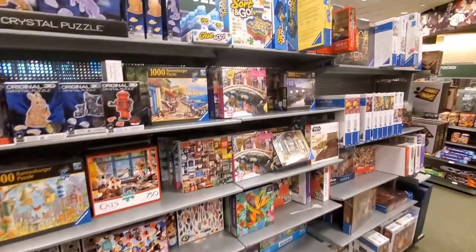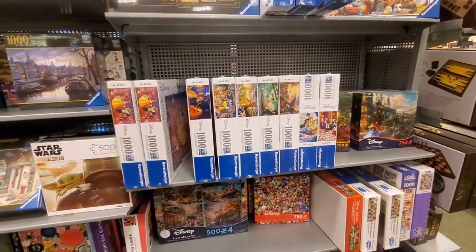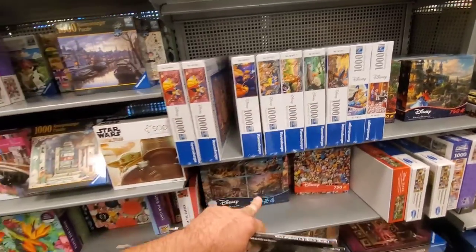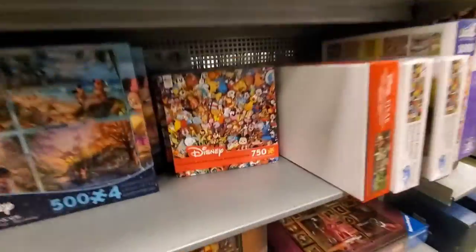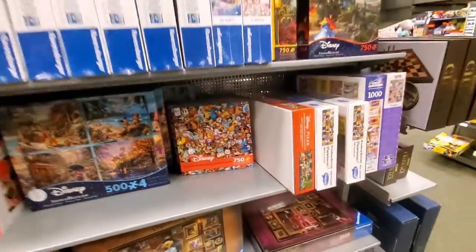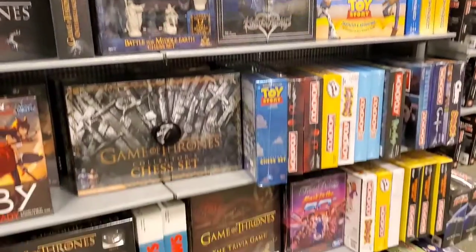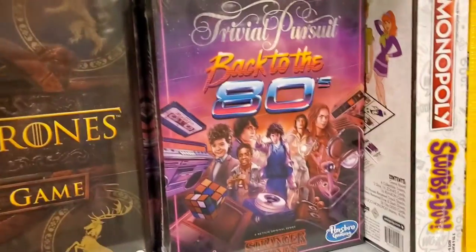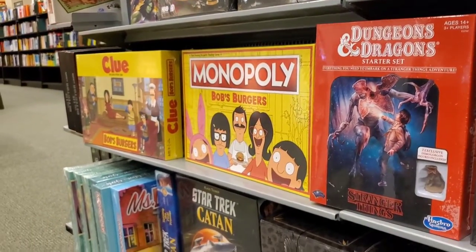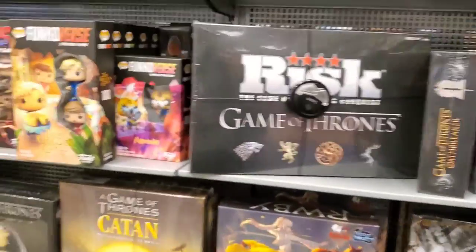So many puzzles here. Can't wait to come here with Maggie. I really want to get that Totoro one. That's cool. She probably wants that. Oh man, that would be amazing actually. It's not an easy looking puzzle. Alright, again, just puzzles. That was really cool. There's Trivial Pursuit from the 80s, but it kind of threw me off because it was for Stranger Things. I was like, did they really have to tag that onto that? But whatever.